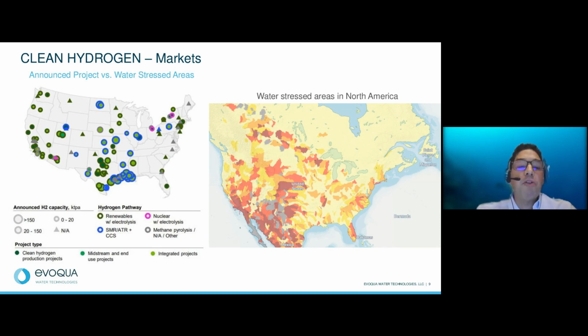That's going to be mostly in the Gulf. The market in the Gulf for blue hydrogen is going to be typically replacing and increasing the new markets for industrial users, refining, petrochemical, and ammonia. They're also close to ports. They're also close to pipelines. So that's why we see a significant amount of blue hydrogen in that region.